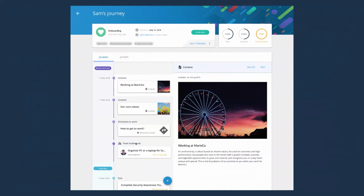And this is really good. We've got plenty of examples of why you want to do this. We've got a couple of customers who have fly-in, fly-out workers. So what they want to do is basically add content cards into the journey with their travel itinerary because it's specific to that particular person. First day schedules are great.